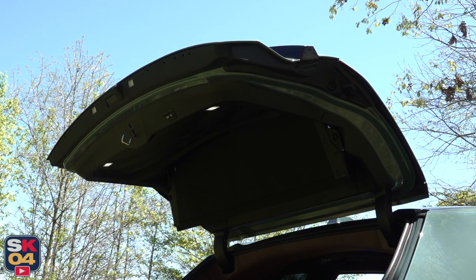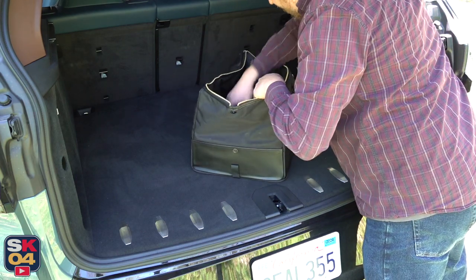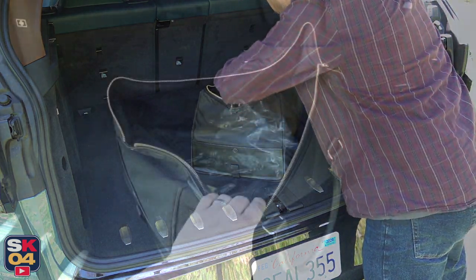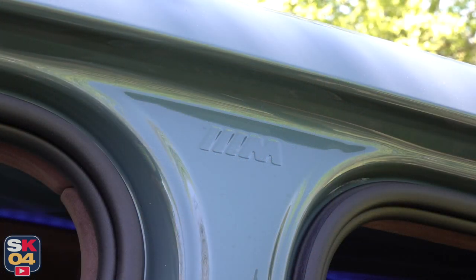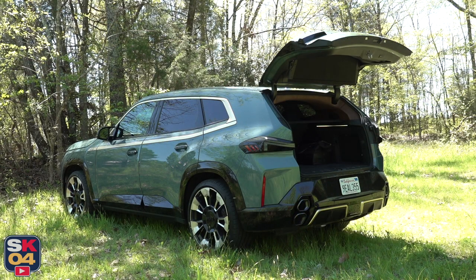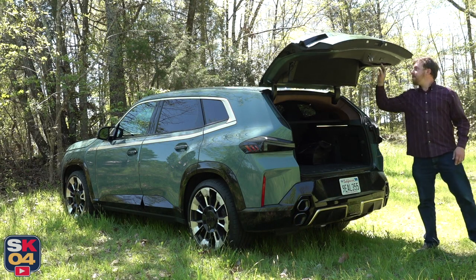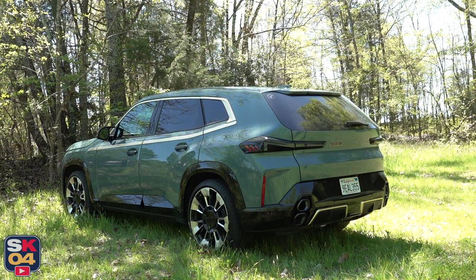With everything folded flat, there's 64.3 cubic feet of space to work with, which is a couple of cubic feet less than an X5. Being that you don't have any underfloor storage, BMW does include a really nice duffel bag to house the charging equipment or anything else that you want. All in all, for what it is, there's plenty of storage to work with.